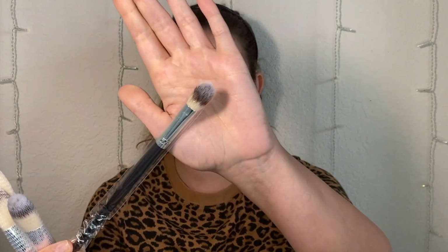And then I did pick up brushes as well. So I wanted to use everything from the brand, even the tools. So I did pick up brushes. These individual ones I got because they did not sell them in sets. They only have the numbers on them, so I have to kind of figure out what they're used for. But I got the F19, which looks like a highlighter brush, the F13, which looks like a blush brush.